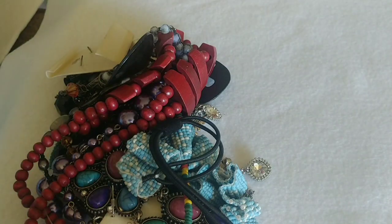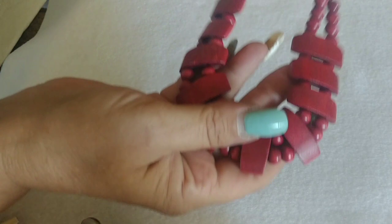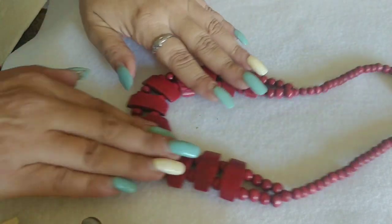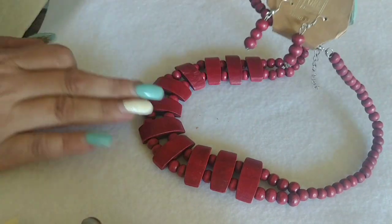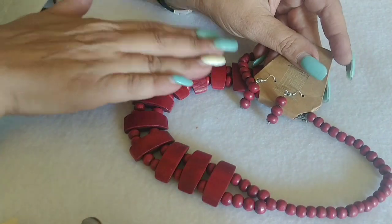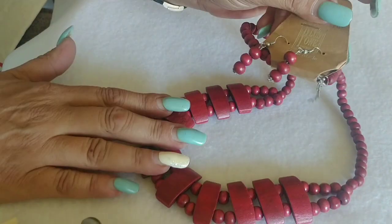Oh, I'm so excited. Okay, so the first item we have looks brand new. It's by Plus One. It's a wood necklace, and it comes with the earrings, and it's like a reddish color, but this is wood.